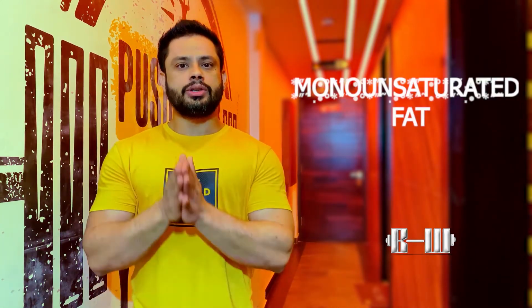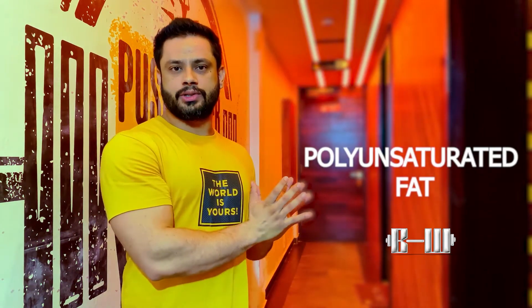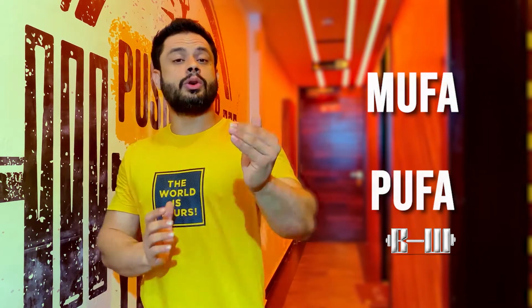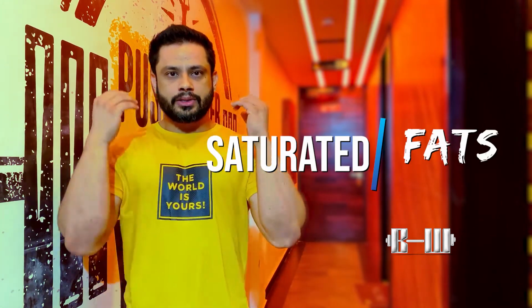We're gonna use two different types of fats. One is monounsaturated fat and polyunsaturated fat, which are called MUFA and PUFA. We talked about this in the last video as well. The other important component is saturated fat. All of these fats are responsible for hormone production, better recovery, and nerve and muscle functioning. You need to make sure that the saturated fat content that you will be consuming after your workout is lower than the monounsaturated and polyunsaturated fats.